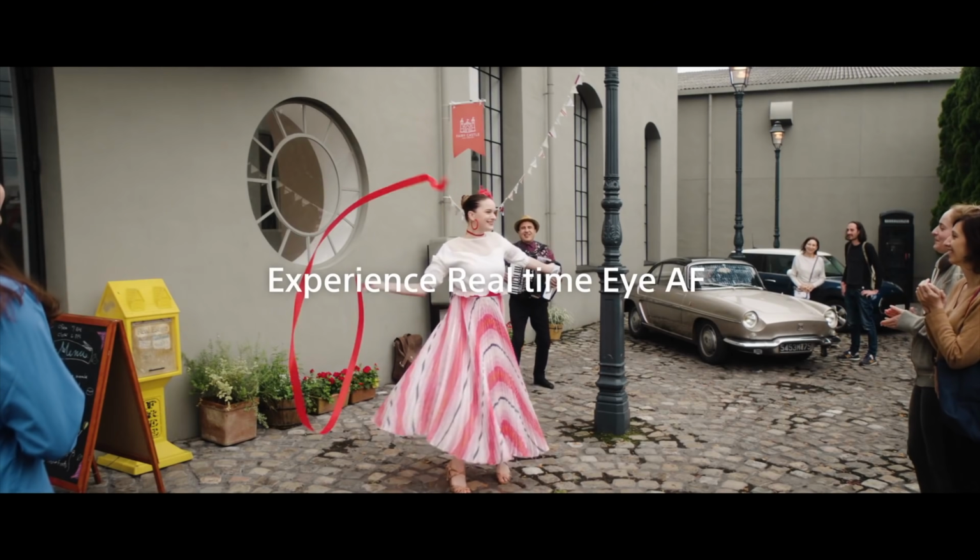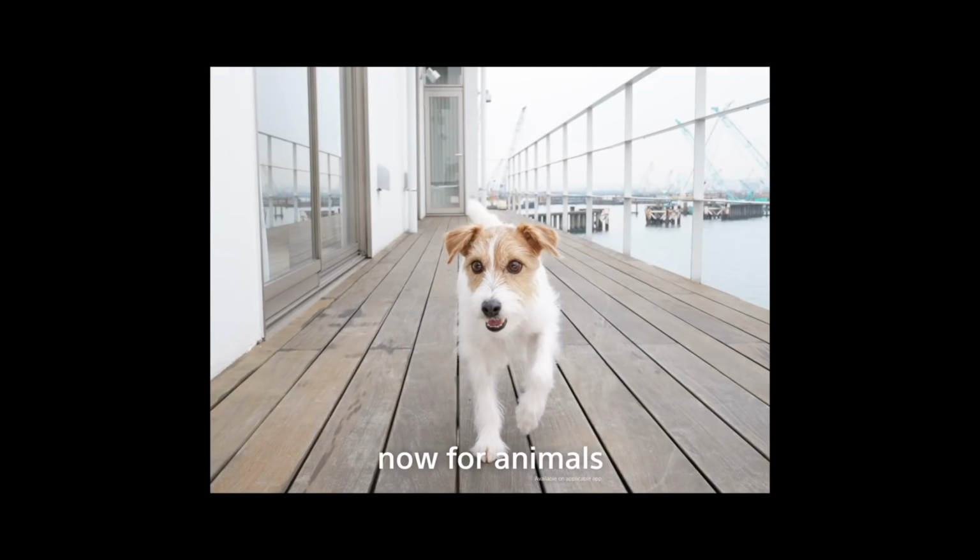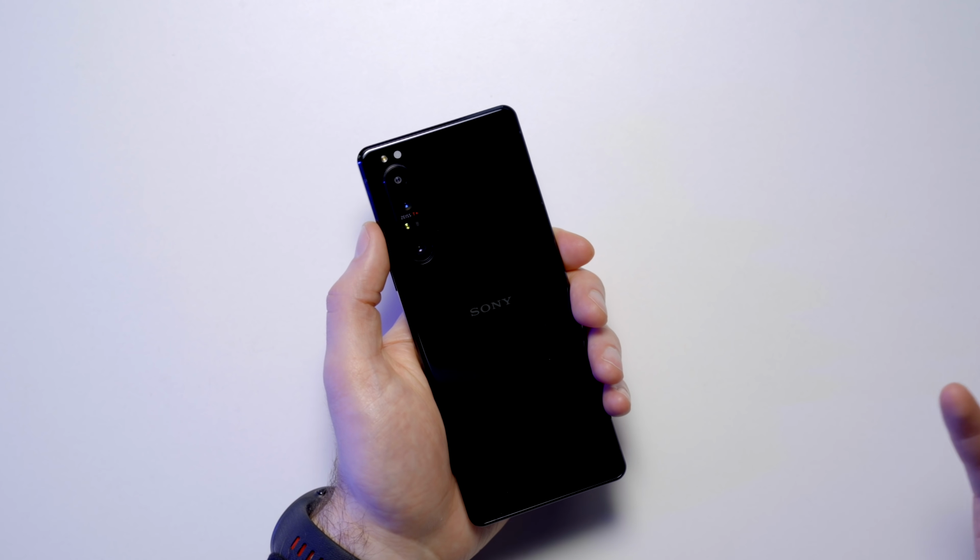This autofocus, in my experience on their dedicated cameras with human eye tracking, pet eye tracking, is some of the best that I've ever used on a dedicated camera. So to see it in a smartphone is just exciting to me.